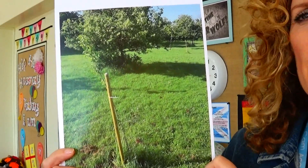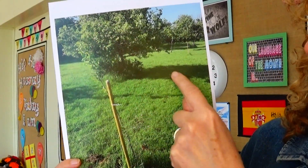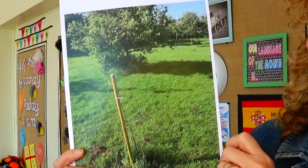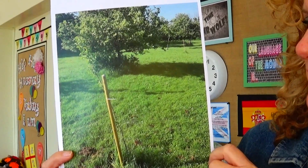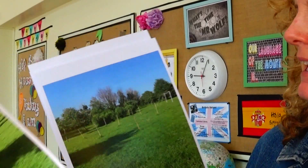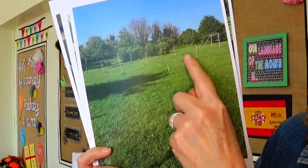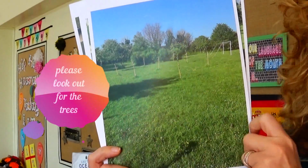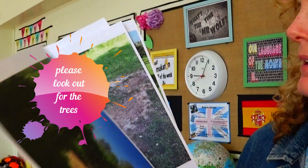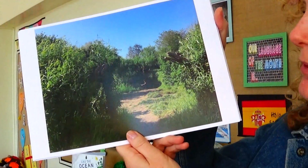Because what we're trying to create in our school is more trees that are big like this that give us some shade in the summer. We know that our playground and our field can get very hot in the summer and we want lots of shady areas. So please look out for these trees. Oh, I like that rhyme. Please look out for the trees. We're also very lucky to have, right at the bottom, the willow.